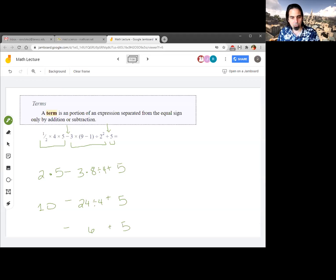Okay, this is still 5, that is still 10. All the terms just stay independent until finally at the end, we can add them all up. 10 minus 6 is 4, plus 5 more is 9. Questions about those two before we go on to the hard one?